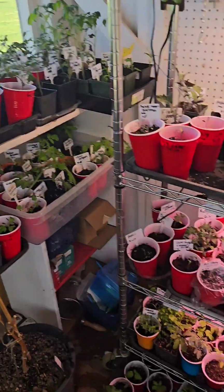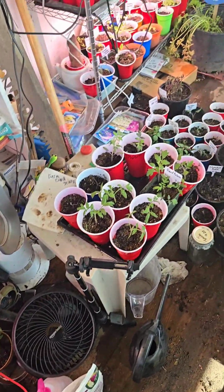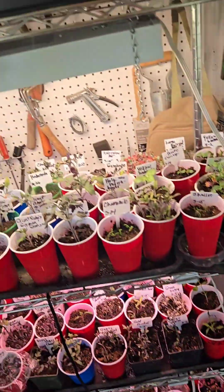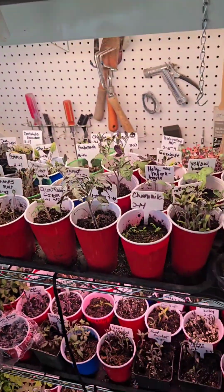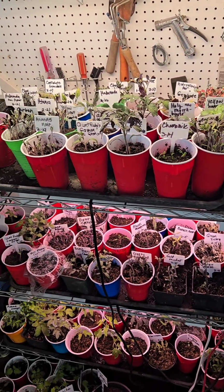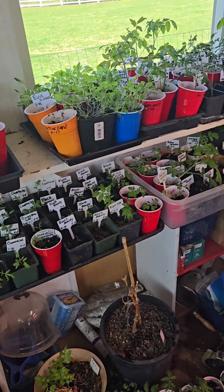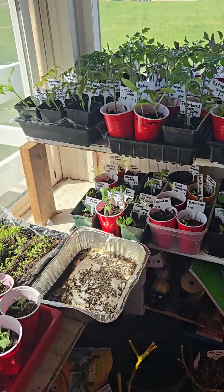Well, I have everything watered. I have the fan on. And I hope everything's going to have a good day. Things are growing, growing, growing. Look at those jack-o'-lanterns. I really love this time of year, growing things and being able to be in the greenhouse. And I hope you guys are having a great time too, thinking and dreaming of gardening.